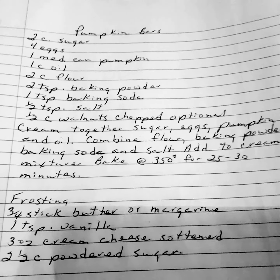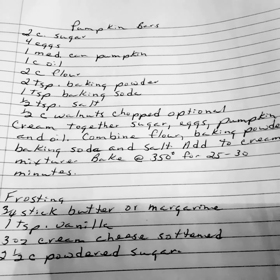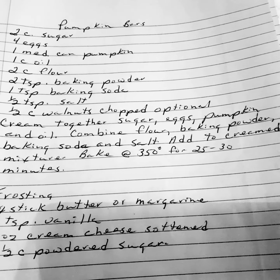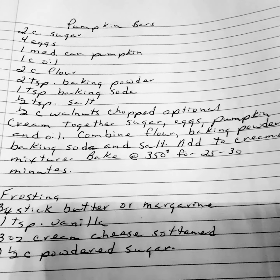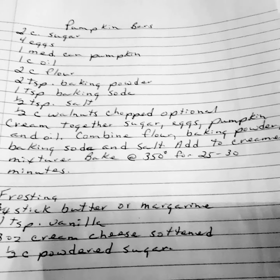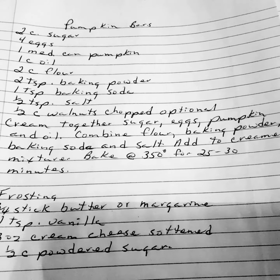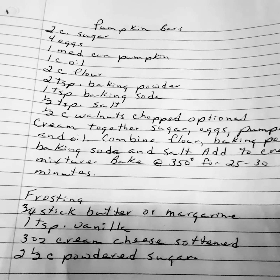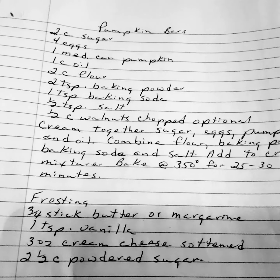Today, my recipes are concentrating on bars, cookies, and cakes. And most of them are fall related, such as applesauce, pumpkin, carrots, and all that kind of stuff. But there are a few in there that are family favorites that I tossed in.